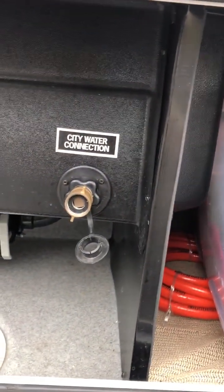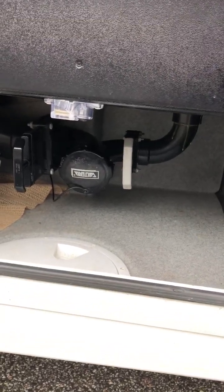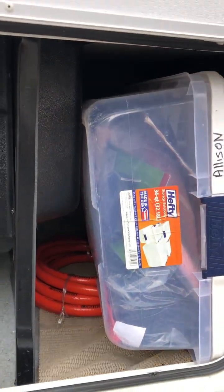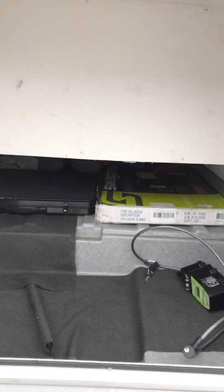Where your city water connection is, your black and gray tank, everything you need here for your sewer. Pass through. It's currently plugged in right now to my house and charging.